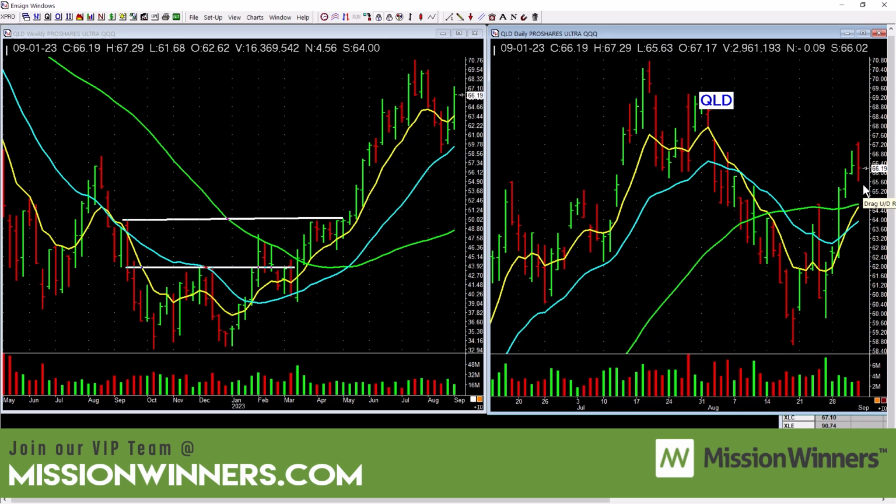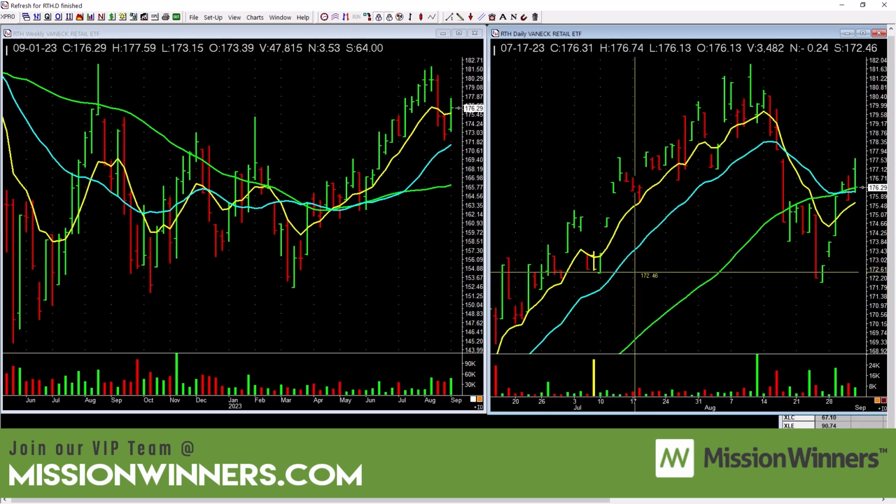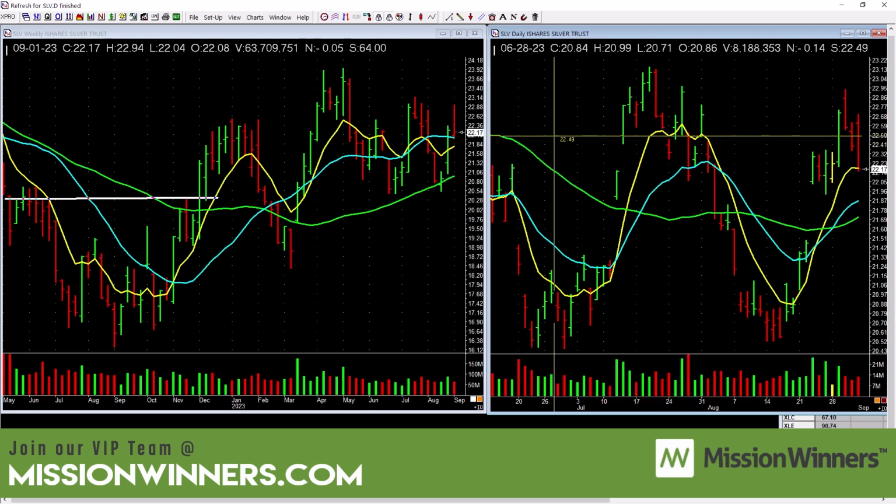It's not real bad, though, because the volume wasn't heavy. But we'd like to see some more power in the NASDAQ 100. QQQ, same situation as QLD. Retailing, it's okay, but nothing great. Look at what it did on Friday. Gaps up and closes below where it opens. It says maybe be careful with retailing stocks, okay?